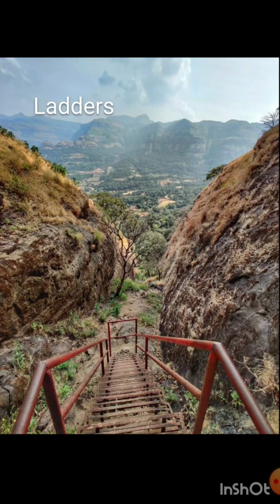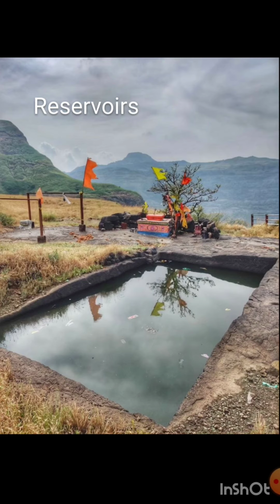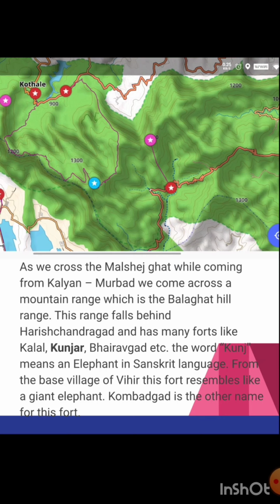Again, a second ladder here, the final ladder to the top, from where we already get beautiful views on the valley below and the adjacent ranges. One of them being Kunjarghat, there at the horizon, where we'll be heading next. On top of Bhairavghat, we find a reservoir here again, and a small temple which we saw there.